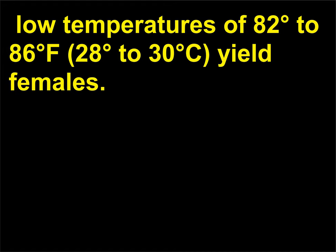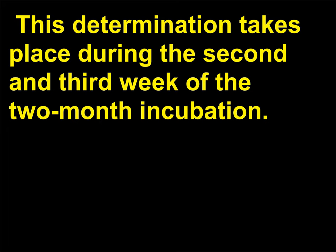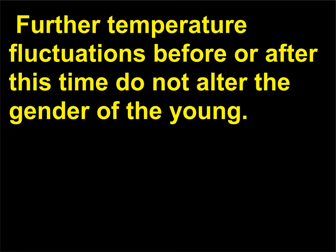This determination takes place during the second and third week of the 2-month incubation. Further temperature fluctuations before or after this time do not alter the gender of the young. The heat from the decaying matter on top of the nest incubates the eggs.